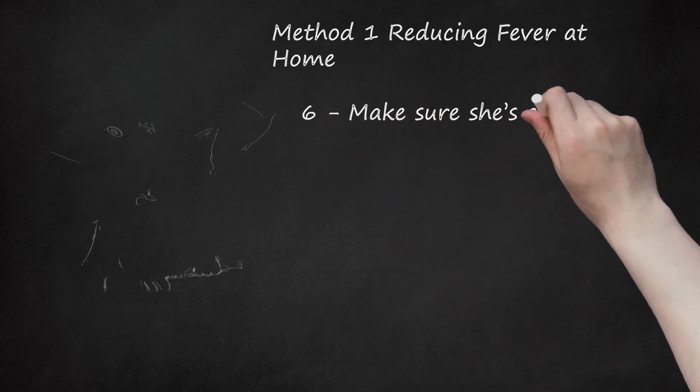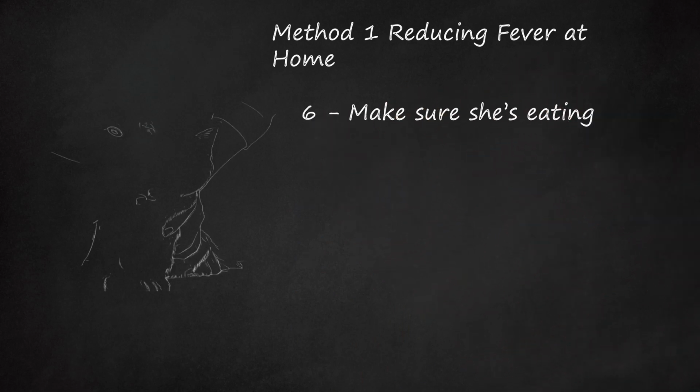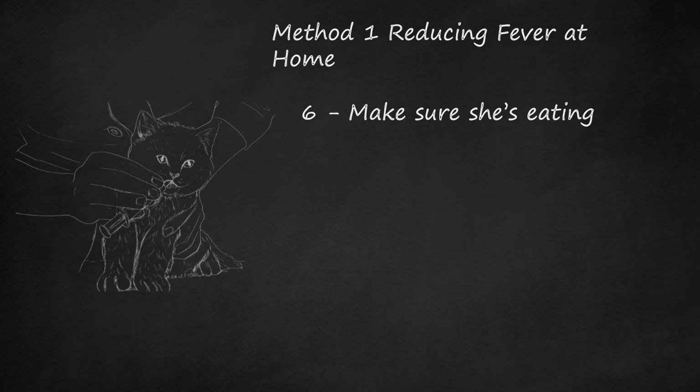6. Make sure she's eating. Fever requires huge amounts of energy and can leave your cat very weak. Your cat may not feel up to eating solid food. You can supplement her diet by providing soft foods. Soft scrambled eggs or canned tuna run through a food processor can be good options.